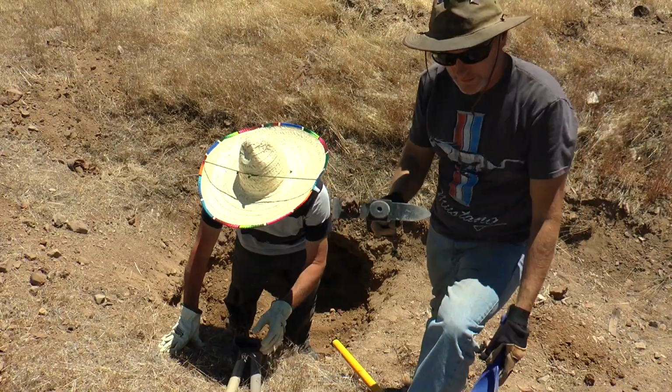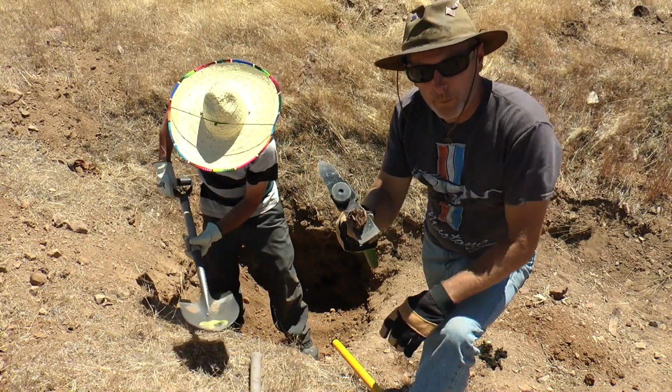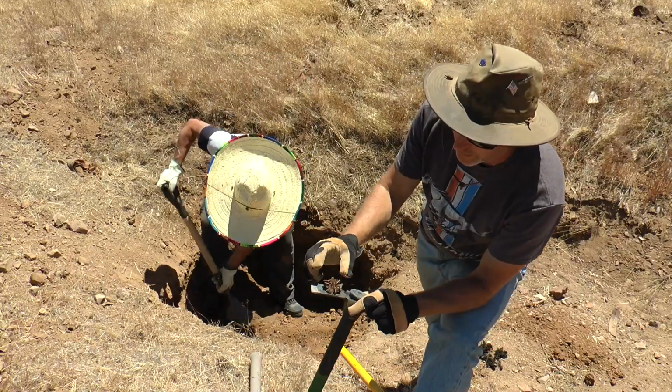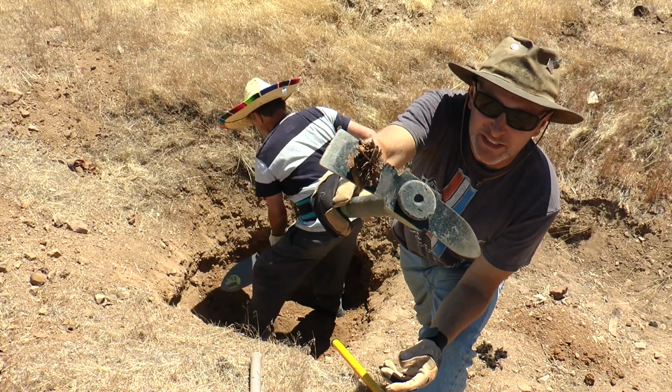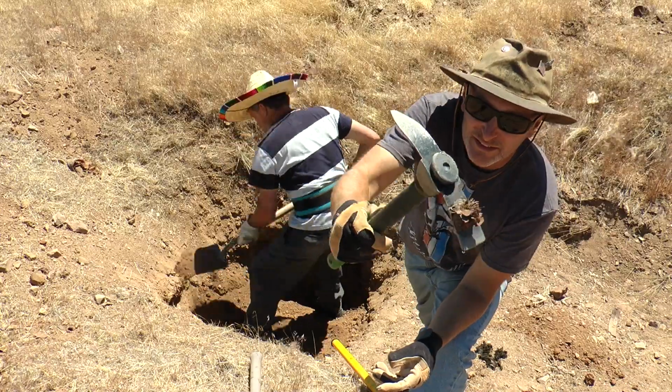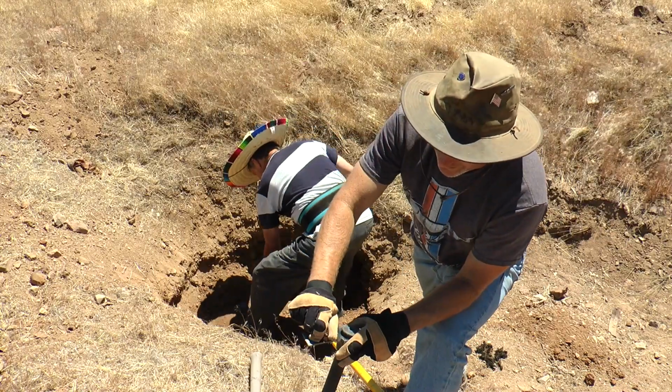There's another hint. Get yourself a neodymium magnet, the real strong magnets. Look at that. That's a lot of metal.